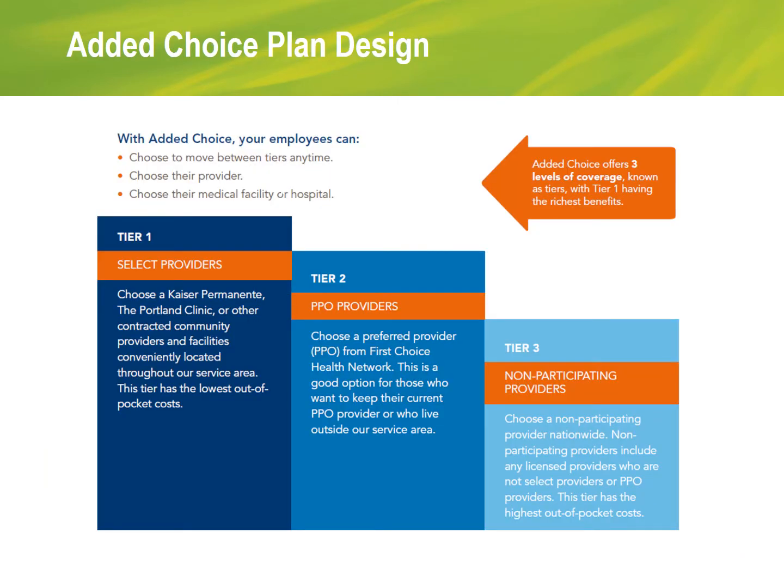All right, let's review the added choice plan. The added choice plan offers you 3 levels of coverage, also known as tiers. Let's begin with tier 1. So tier 1's level of coverage is really similar to the HMO plan that we just reviewed. Tier 1 allows you to access services within Kaiser Permanente and the Portland Clinic. This tier will also offer you the highest level of coverage for the lowest out-of-pocket cost.